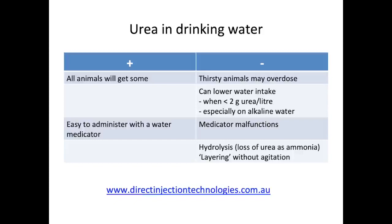The other is that if the urea causes layering or forms layers in the water, if the water is not agitated, then animals may hit a high urea concentration layer and be at risk of overdosing if that occurs.